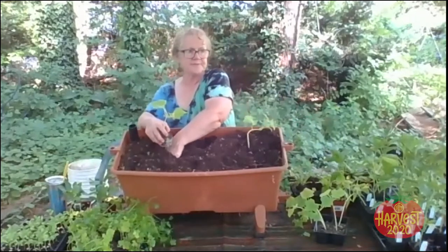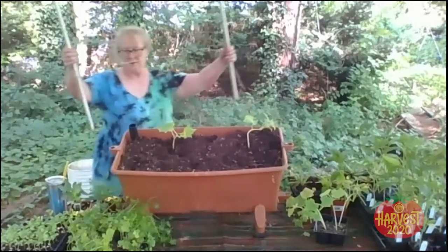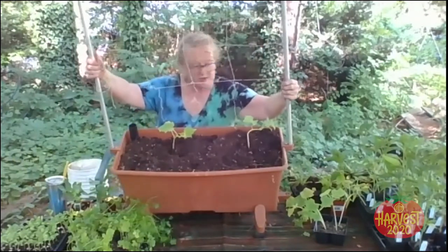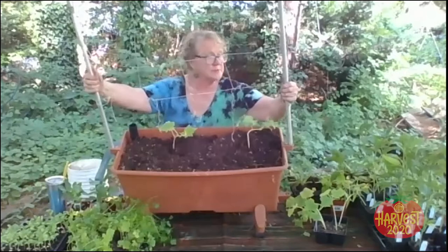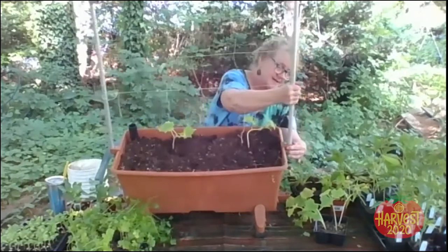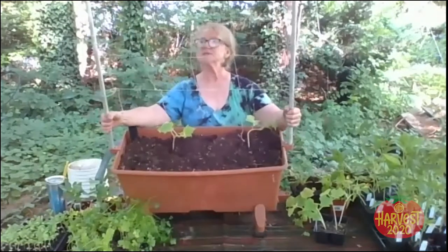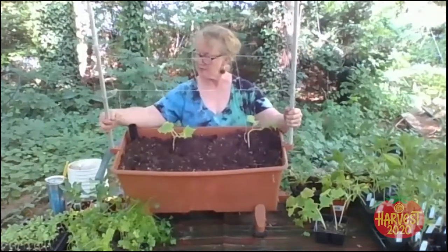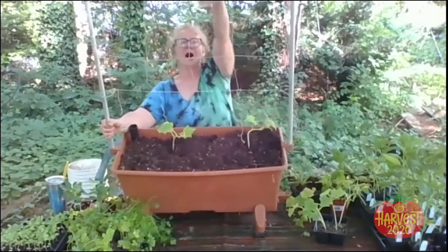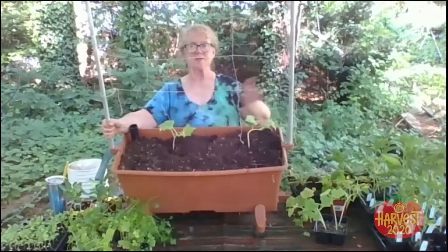So what I want to do is give these something to climb on. Now with a tomato, you would give it a tomato cage. You could build a wooden trellis. I'm just doing this because this is all part of the bells and whistles that go with an earth box. So what I'm going to do is let the cucumbers climb up, and that's going to take up vertical space instead of horizontal space.